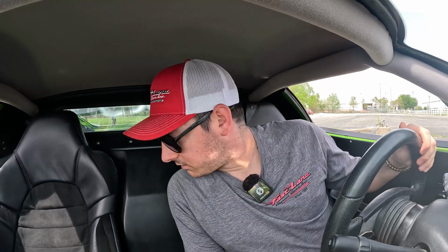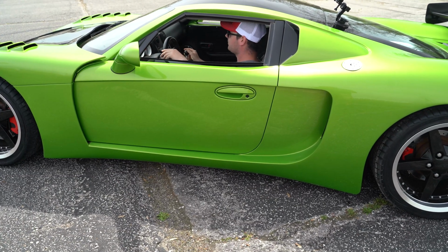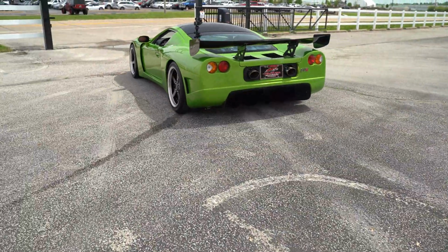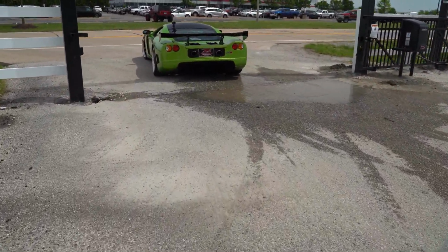All right, we're gonna have to finagle all these cameras around and flip them, and then we're gonna do a couple flybys for you. We'll see you in a minute. All right, here he goes. Jake the Snake. Trying not to get those tires too wet. And they got pretty wet.